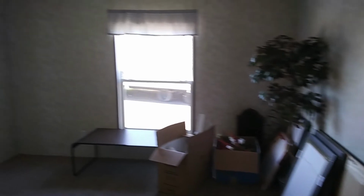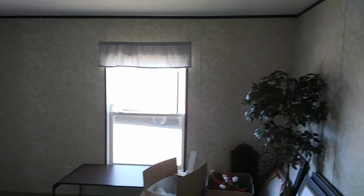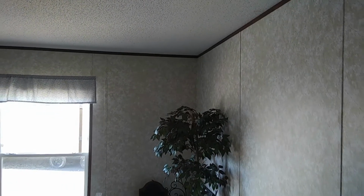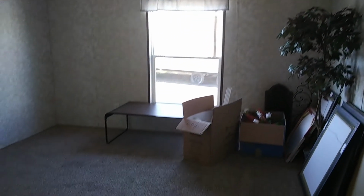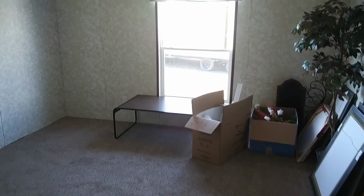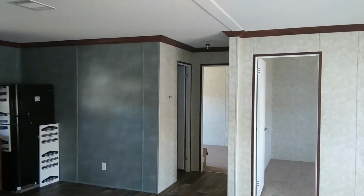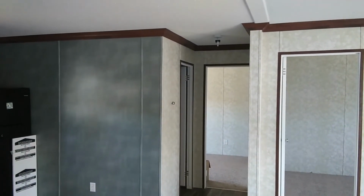All right, so another pan at the master bedroom. All right, so this is the Hamilton. The Hamilton by Liveoak Homes. It's a 3-bedroom, 2-bathroom, double wide. All right, so this will be to conclude the tour of this video.